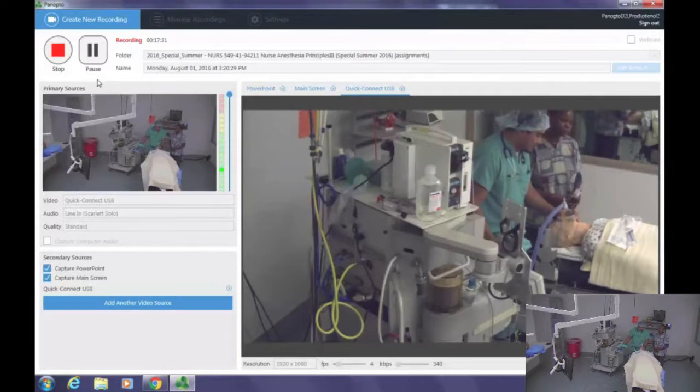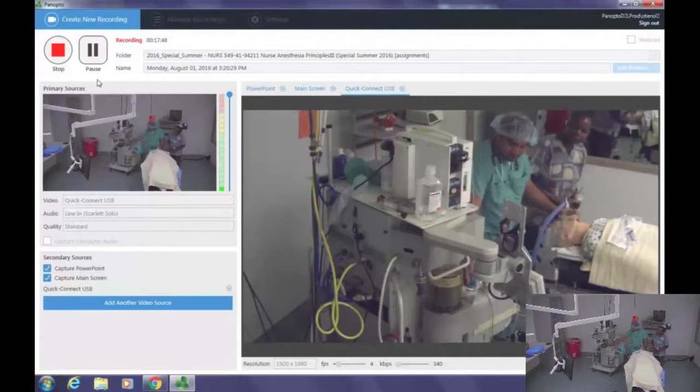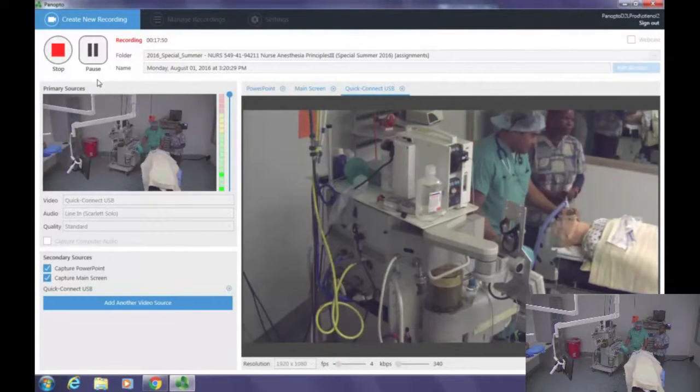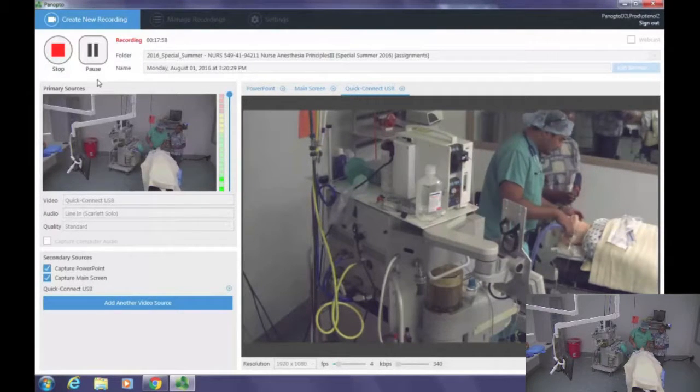We see that there's bilateral chest rise. We got CO2 on the monitor also, and we have no leak around the mask, so we know that we are ventilating well. And the sats on the monitor are 100%. So this is easy ventilation on this patient. Now we're going to attempt to intubate the patient.